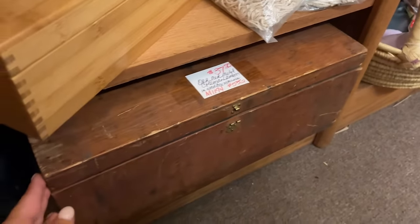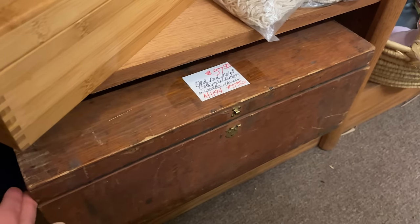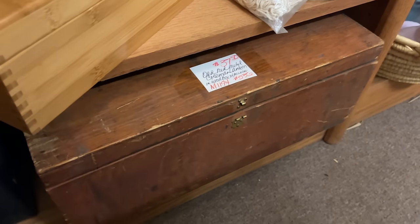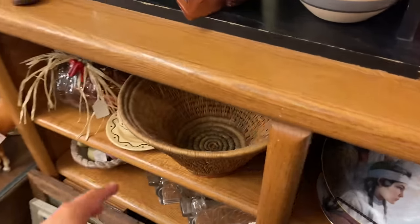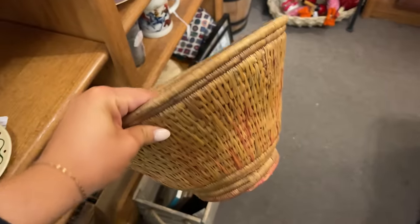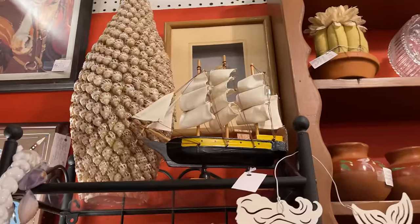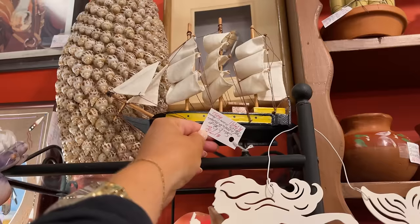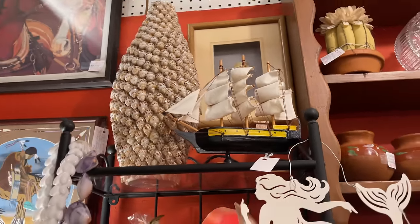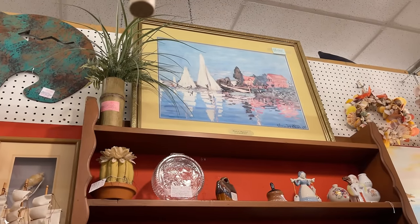Found another box. I'm always finding boxes. This one's $37.50. Oh, I think it actually comes with an old red, oh yeah, lantern. But I love the box. I don't know if I need a lantern. This looks interesting. I like the shape of that. I think this little ship would look so good in an office space. Oh, $17.50. Not bad. Oh, I like that shell back there too. That's kind of cute. That artwork up there is kind of cool.